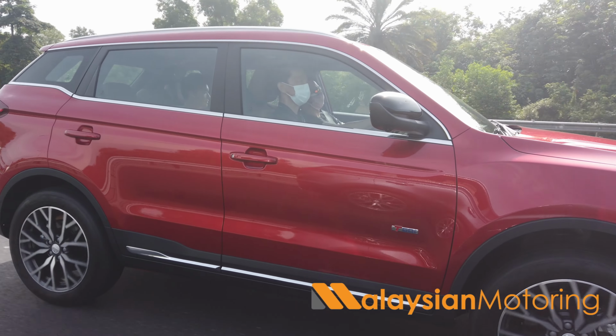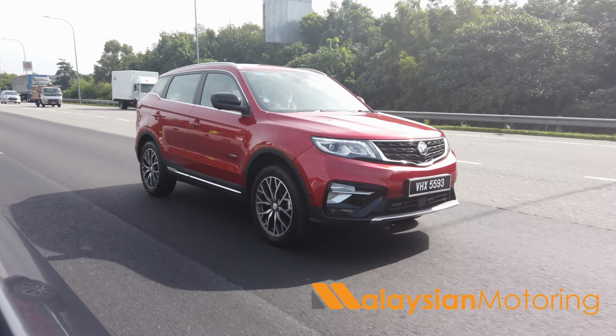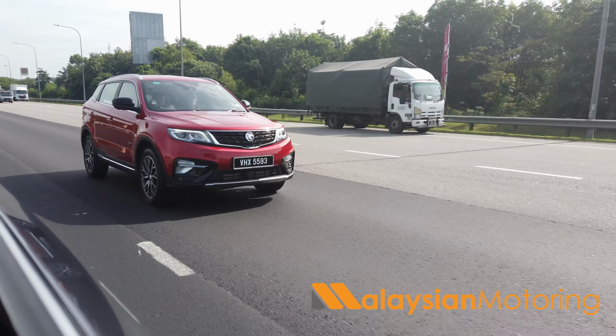Now, isolation is the name of the game with the X70. When it first arrived, even as a CBU model, we remarked just how quiet the car was and just how well it would travel along at speed, and that hasn't changed here. Even driving at a speed that would most probably get me in trouble, there is really not that much road roar and there is really not that much wind noise. So much so that I can still converse with passengers in the back without having to raise my voice. Could it be improved? Sure, but for the prices that you're paying, the level of isolation and refinement that you're getting from this car is still very good, which means Proton continues to nail the value aspect in this car.